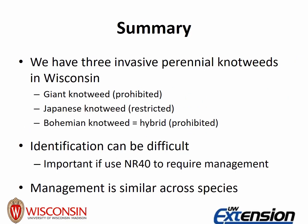So to sum things up, we do have three regulated invasive perennial knotweeds in Wisconsin. Two of the species that we see, giant knotweed and Bohemian knotweed, are prohibited because initially we thought that those populations were quite small throughout the state. Japanese knotweed, the third species, is thought to be widespread and restricted. Although I would encourage you to look closely, many of those populations that we initially thought was Japanese knotweed turn out to actually be Bohemian knotweed, the hybrid.